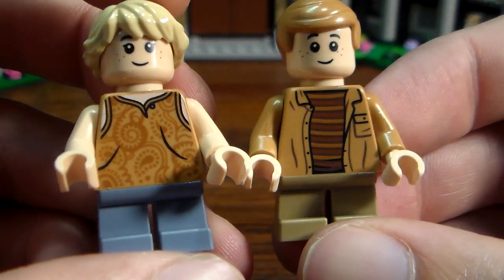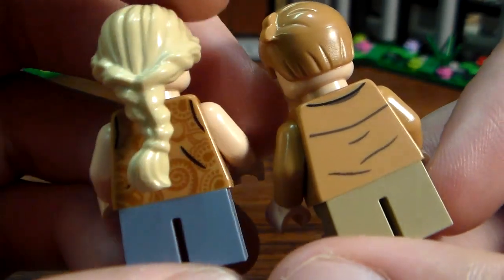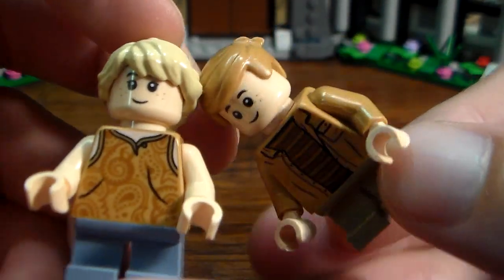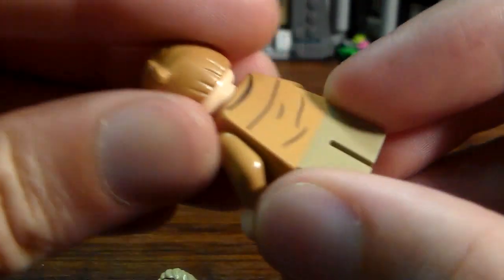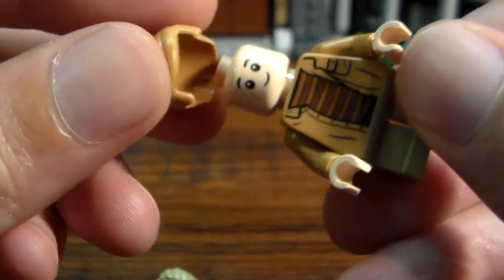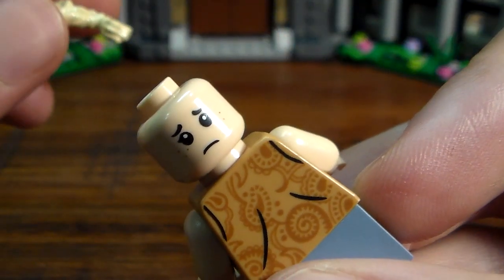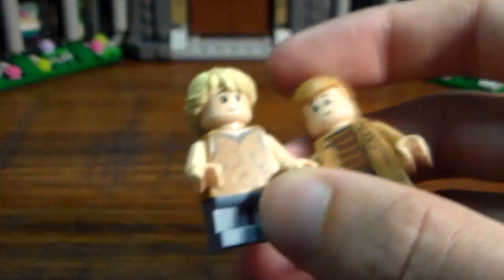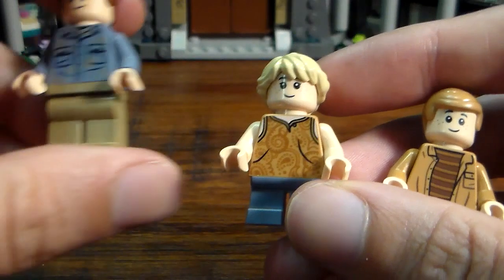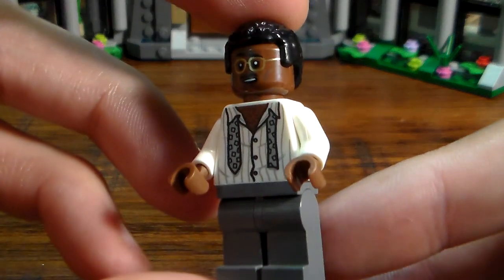We have Tim and Lex, both looking like their clothes are a little bit muddied up and dirty from crawling through the mud. They both have 2 faces, a sad face and a smile. Really like these minifigures, and with them being the children's size figures, they're a little bit tinier than Dr. Grant, of course.